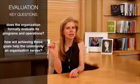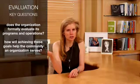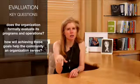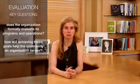Make sure that the metrics used by any nonprofit ultimately indicate whether or not the nonprofit is on track to fulfill its mission and solve problems for the people it works so hard to help. As a litmus test, I encourage you to ask, how will achieving these goals help the community or organization that it serves? It can be easy to fixate on the wrong metrics. Any one of us who's a giver has probably done it before.